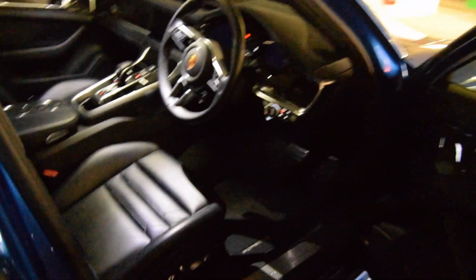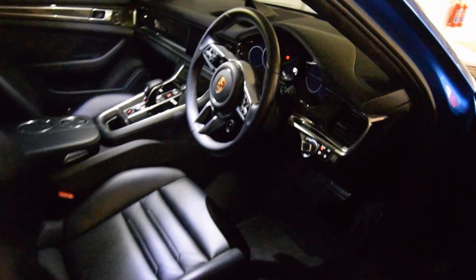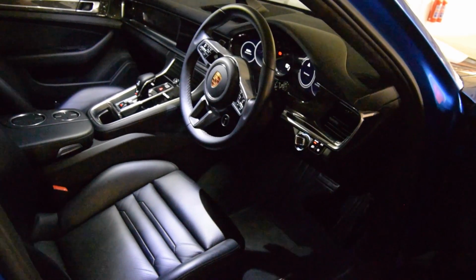So it's got a 4-liter twin turbocharged V8 plus the help of electric motors to give an output of 680 horsepower. How crazy is that? It's blisteringly fast. These cars are super fast. Oh my goodness, I will not lie to you. Fish, man. Yeah. I love the Panamera.